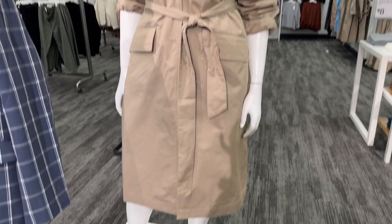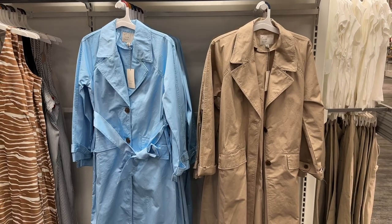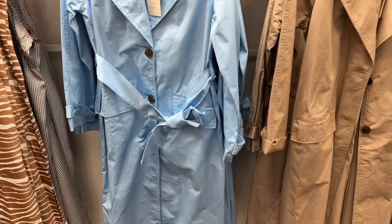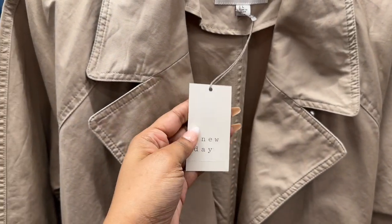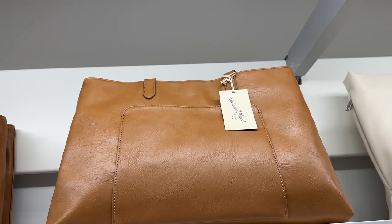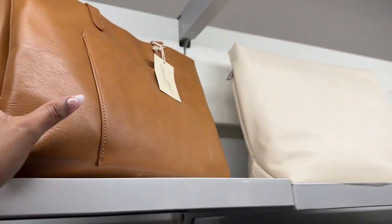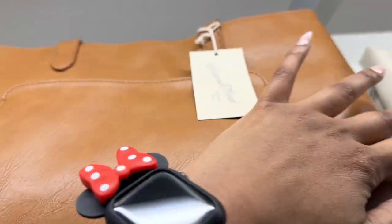Like this jacket, very springtime, and they have it in two different colors, the light blue. It's by a New Day brand for $50. And here is a tote bag by the Universal Thread brand, and it is for $40.